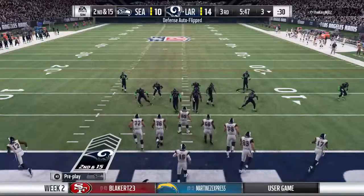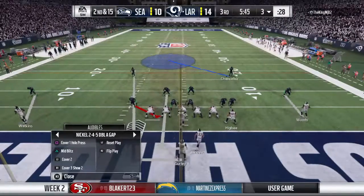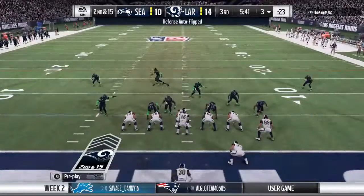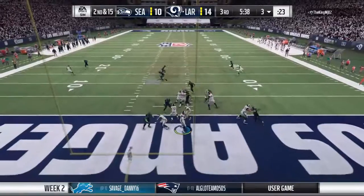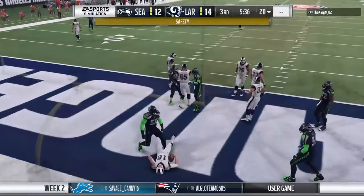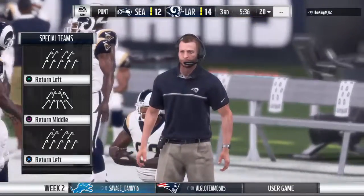Shift together here from the D-line. From his goal line here, Goff. And oh, it's a safety. Goff got buried in the end zone. He couldn't get rid of it.